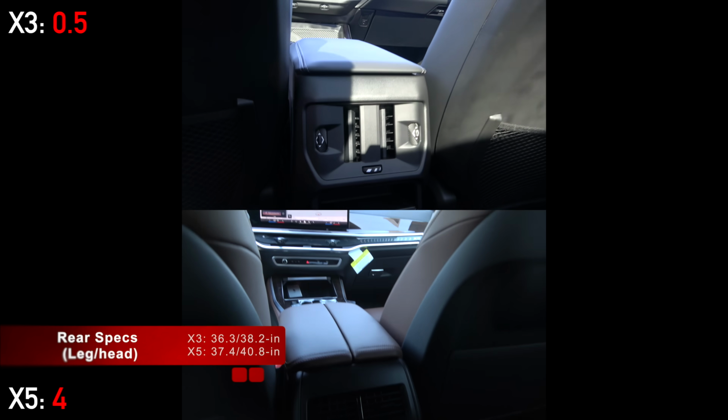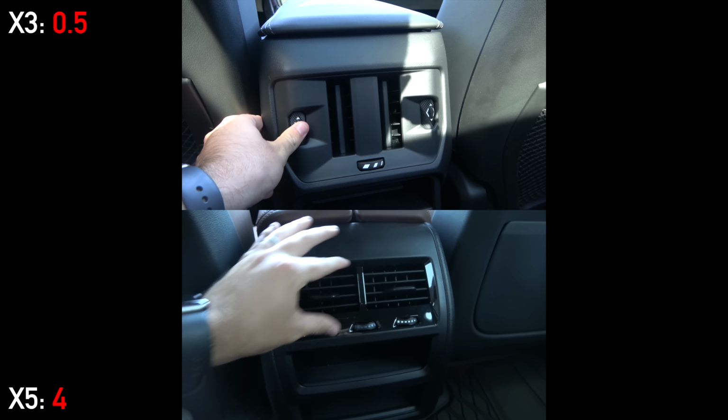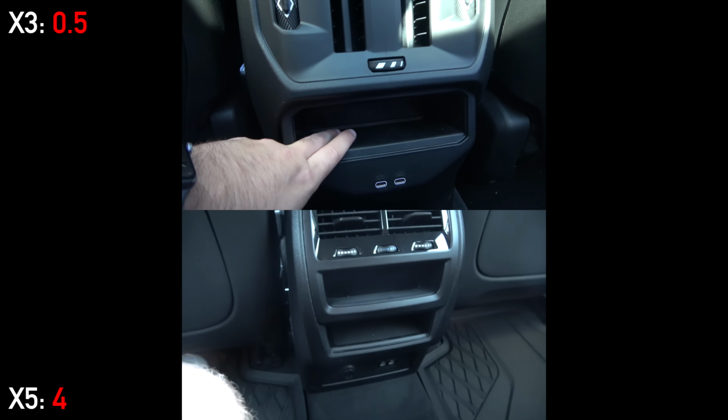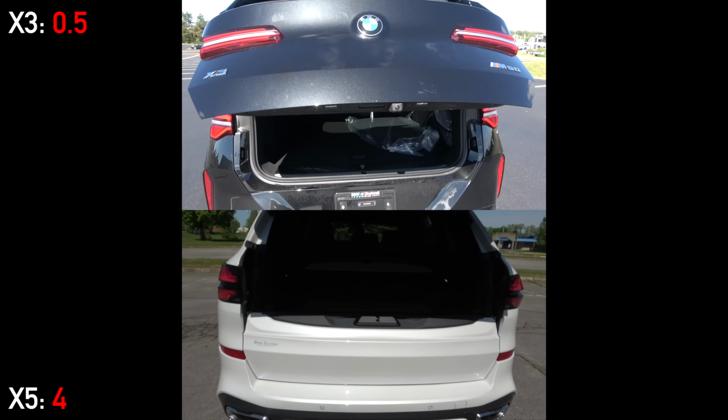Now for luxury features, we have rear climate vents on both, and USB-C connections. Dedicated climate controls are available, as are heated back seats, though neither of them have those as equipped. Next, let's check out the cargo areas.